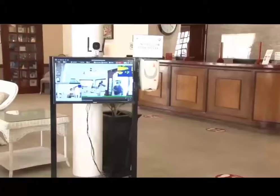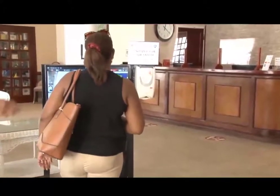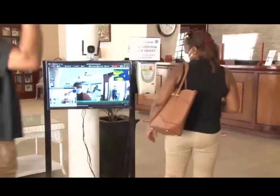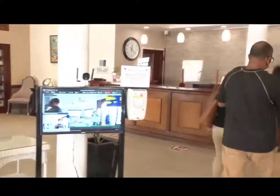So it's amazing. Also, it's wireless. So it's connected to several phones in the hotel, the managers that are in charge of the program. So it alerts us the minute someone comes in and there's a high temperature, it automatically sends us a message on our phone that there's an individual coming in with a fever. And so it gives you real-time data, which is very good.